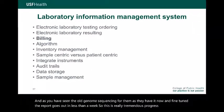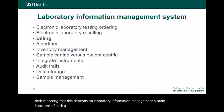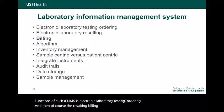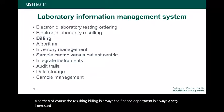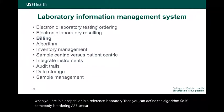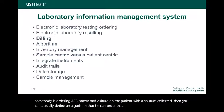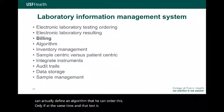Now, result reporting, this depends on the laboratory information management system. The functions of such a LIMS are electronic laboratory test ordering, and then of course the resulting. Billing is always, the finance department is always very interested in it, because they want to make sure whatever we do in the laboratory is billed for. When you are in a hospital or in a reference laboratory, then you can define the algorithm. So if somebody is ordering AFB smear and culture on a patient with a sputum collected, then you can define an algorithm that he can order this only if at the same time a NAT test is ordered. This is what we mean with algorithm.